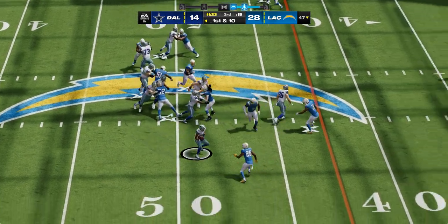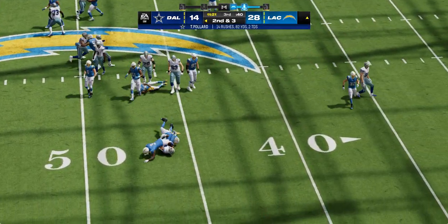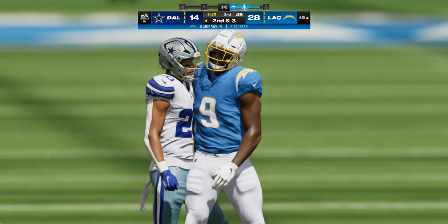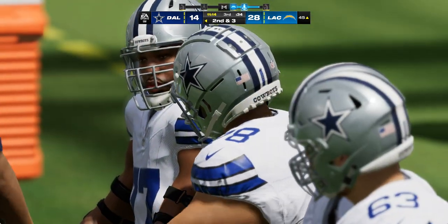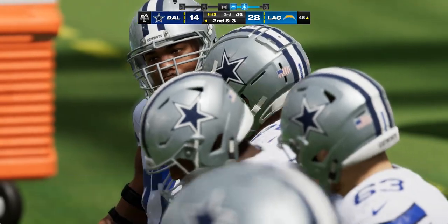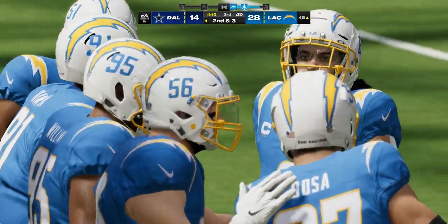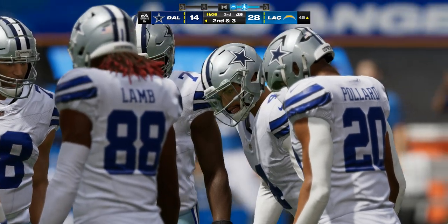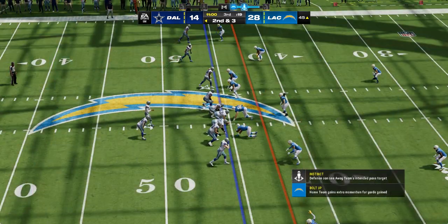Here's Pollard again. Dances by him. And he's going to get across midfield and into Charger territory. It's a 7-yard carry to set them up with a 2nd and 3. You know what really fires up offensive linemen? When the guy that is carrying the ball behind them can create his own space and break a tackle along the way. 2nd down and 3.